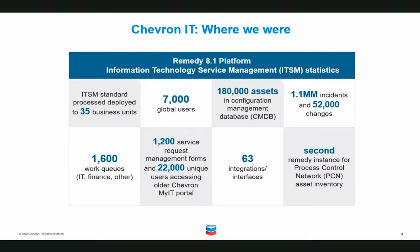Common global ITSM processes were used across the function. However, our service request catalog was something where we let people build their own entries. And so we ended up with 1,200 disjointed forms that we asked our end users to come to, find what they wanted to order, what service or problem they wanted to report, and then hopefully be successful in getting it reported. This wasn't an end user friendly view.